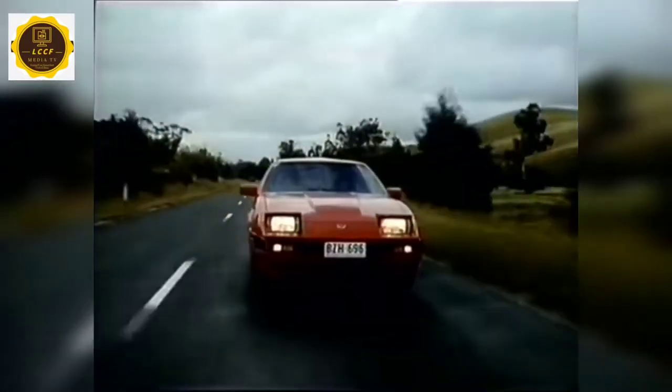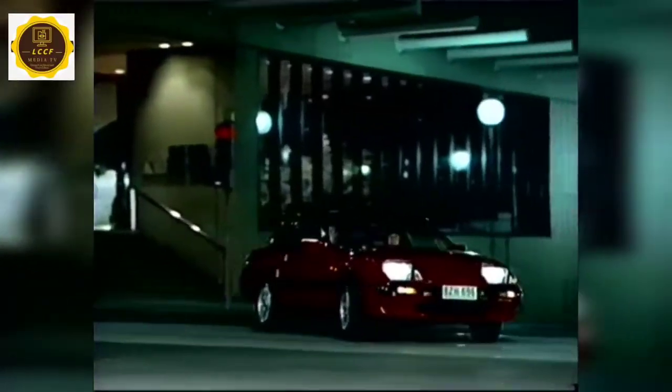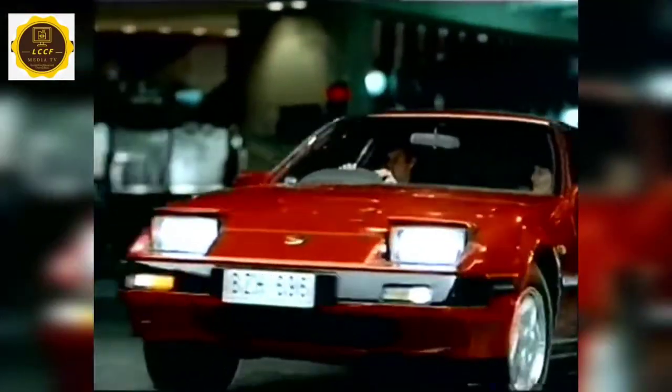Now the world's very exciting sports car, the new Nissan 300ZX Turbo, comes alive with a stunning power of 3-liter turbocharged V6. With the electronic digital instrument display, it makes touring excitingly grand. Nissan 300ZX Turbo. It's a real grand tour.